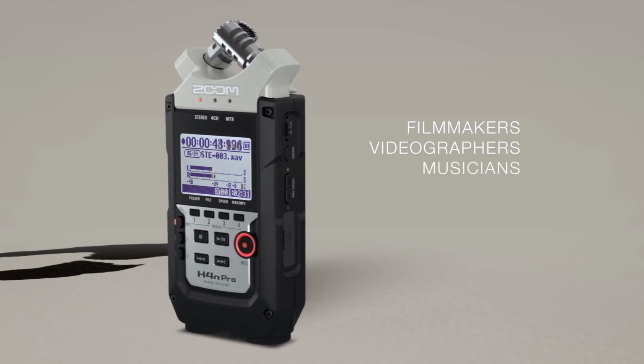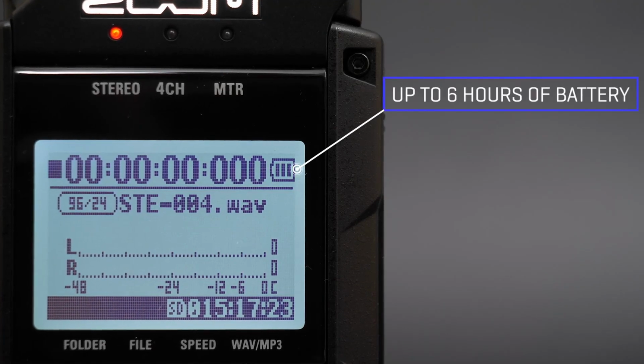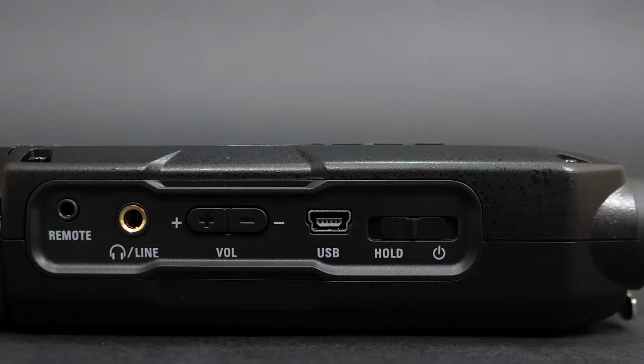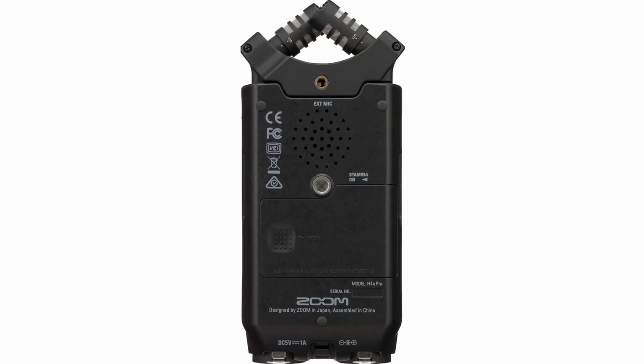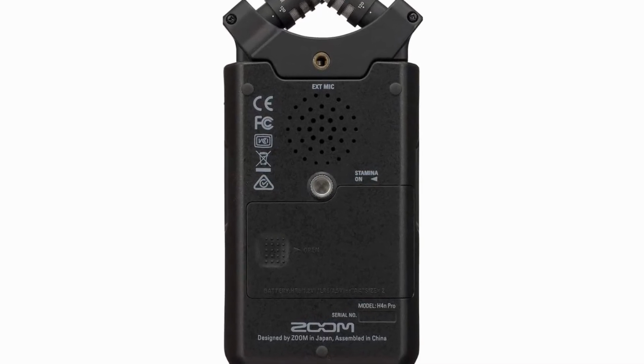It has 2 power options. You can use either AA batteries or an AC adapter. The rubberized body of the Zoom H4n Pro allows you to grip it comfortably when using it handheld. There is also a threaded hole in the back for mic stands or a tripod. This eliminates the need for a stand adapter.